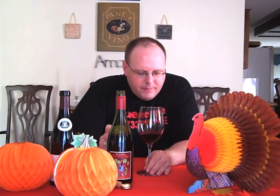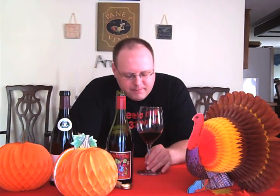So, totally easy drinking. You still get that cherry flavor to it with the sourness, not bitter, not bad, but almost a little sour, like a cherry pucker. And there's something else in there that I can't quite put my finger on, but it's tasty. I mean, it's easy drinking wine. It's no 90-point wine, but you know what?